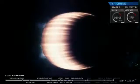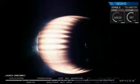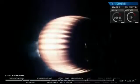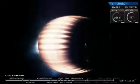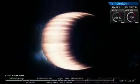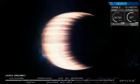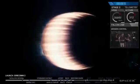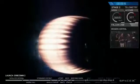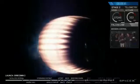Man, that is awesome. We are well on our way to taking Orbcomm to orbit, and that boost back burn is the first step of a really intense process to get that stage 1 back on land. So many things just happened. There was first the takeoff, which is just a huge relief. Then there's max Q, and you have the maximum pressure. Past that, huge relief. Then the stage separation, and everyone here went nuts. People here were going crazy.